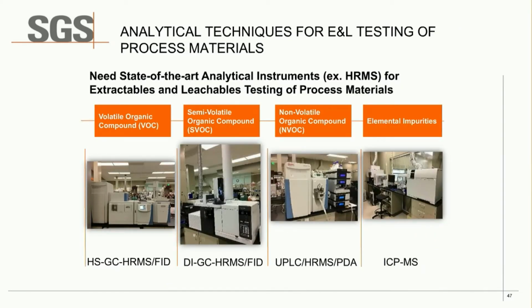So that's the instrumentation in our lab. We have the headspace GC with high resolution MS to detect the volatile organic profile, the VOCs. We also have direct injection GC with high resolution mass spec to detect the semi-volatile organic profile, and the UPLC coupled with high resolution mass spec for the non-volatile organic profile. We also use ICP-MS for elemental impurities.